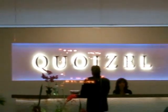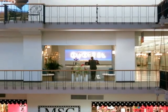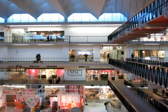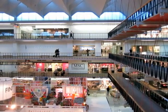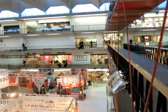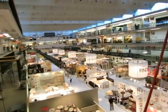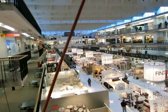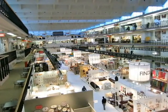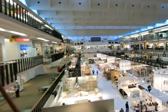So here we are at the Dallas showroom for Quoizel, and of course, as you'll see, many other lighting distributors throughout the country. It's early in the morning on Friday of the market, and you'll see here we're in the Trade Center, which right now they used to have this open space here all in the center, and it's all filled up now with people marketing their wares.